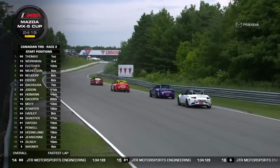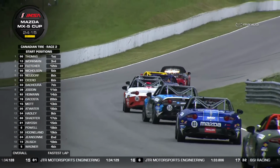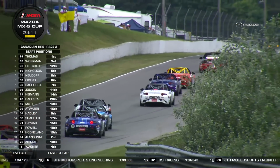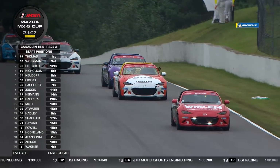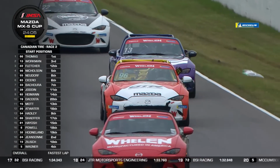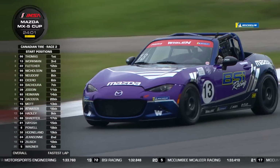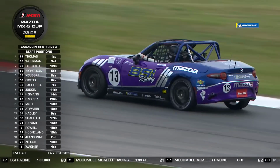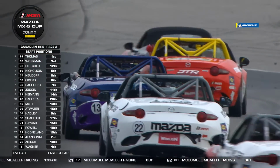What a chance to talk about prize fund whilst we have no racing. $1.2 million in total handed out across the season. We've had the end of season awards, which includes $250,000 to the championship winner and pays all the way down through the top 10. A relatively recent addition, Shea, is the prize fund at the end of each race, and both of the races at each weekend.